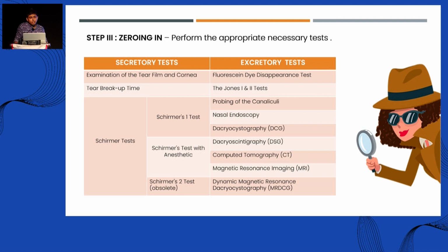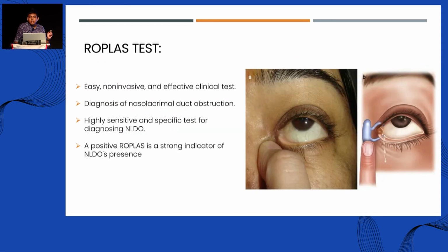So there are secretory tests and excretory tests. As we all know, tear breakup time, Schirmer's test 1, and Schirmer's test with anesthetics are secretory tests, but I'm going to focus more on excretory tests. The Regurgitation test is very easy and non-invasive. You can press the medial canthus and massage it upwards and look for a mucopurulent discharge. It's very sensitive for nasolacrimal duct obstruction.